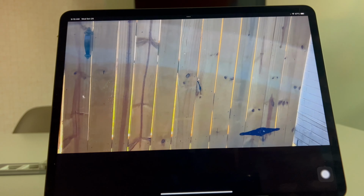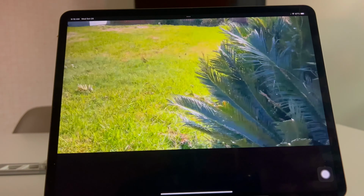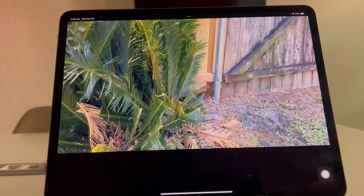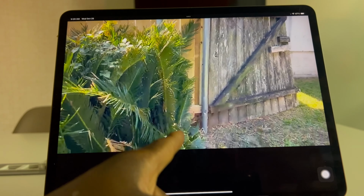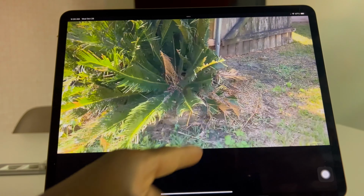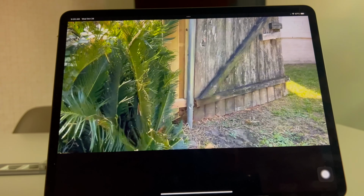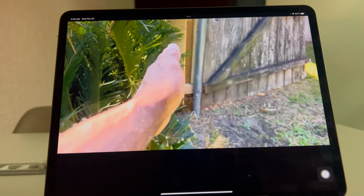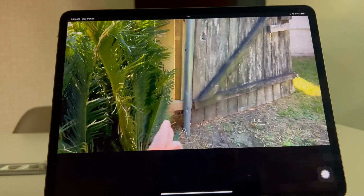Here's the gate opening. And there's the bush right here. That's the bush. And notice now, nothing goes beyond that pole, right? Not anything. Nothing goes beyond that pole. Clear entryway. Simple, easy tools.